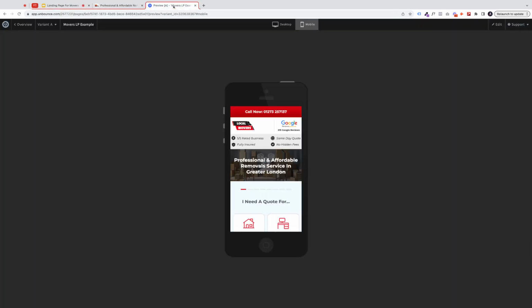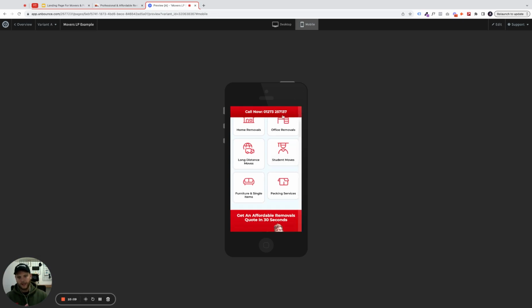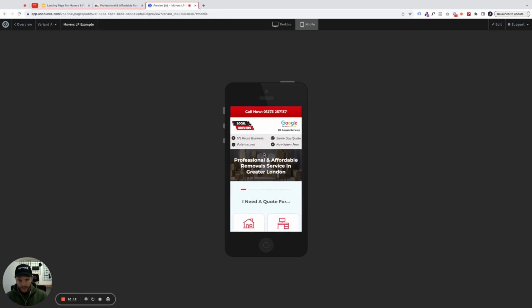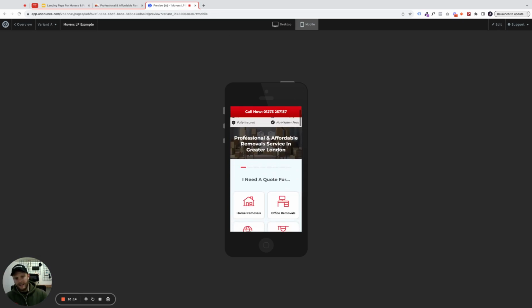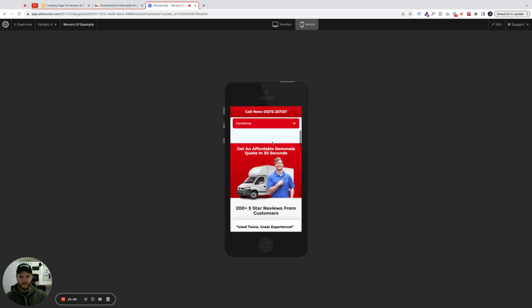Now, I can also show you what it looks like on mobile. So you can see here we've got this sticky navigation, which works very well. So as people scroll down the page, they can click on that and call them if they wanted to. And you can see here we've got the headline in this hero section. And again, this works in the same kind of way, goes through that multi-step form where they can enter the moving from location, moving to, and then the additional details as well.